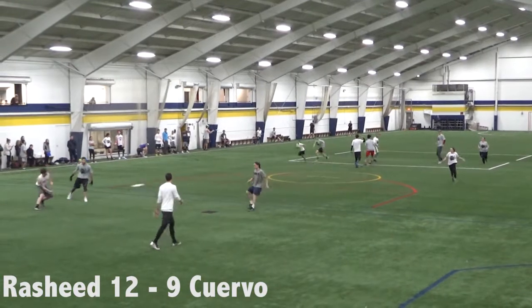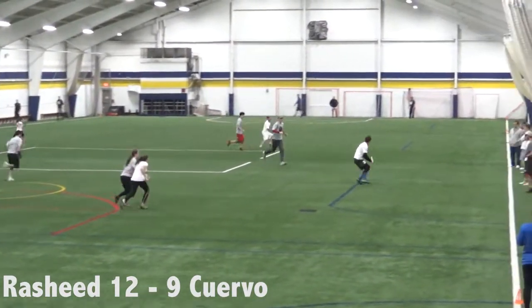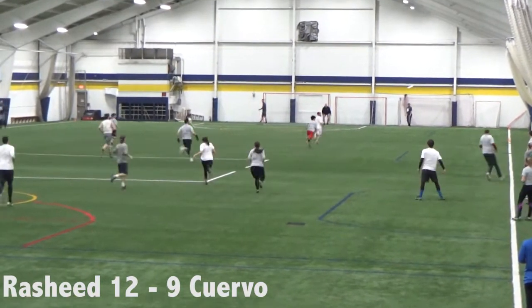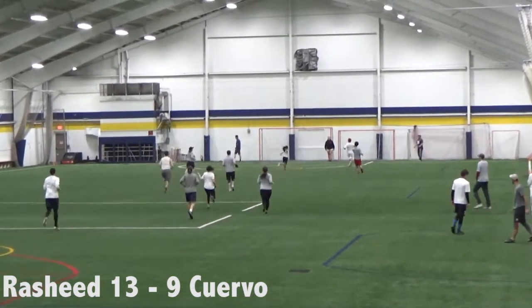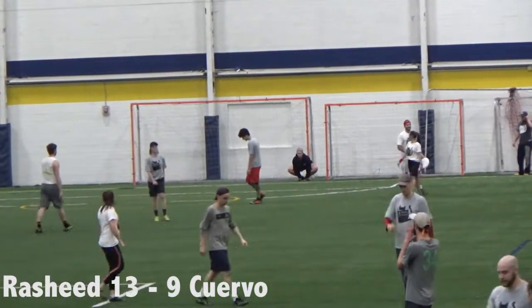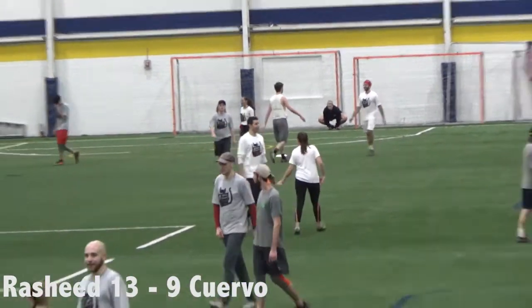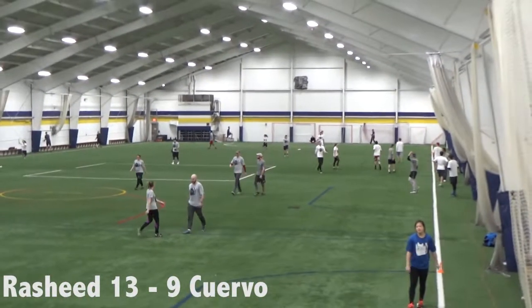Amir up to Thompson. Thompson threads the needle past Mark. Up to Burns. Please don't. Please don't. And Burns with the easy upfield continuation to Murata. That's 13-9. Probably about 11 minutes left now. Running out of time for Silver.